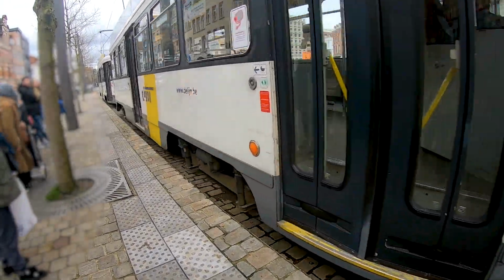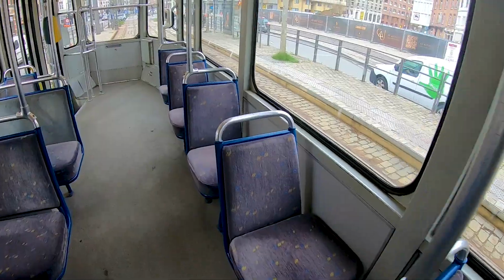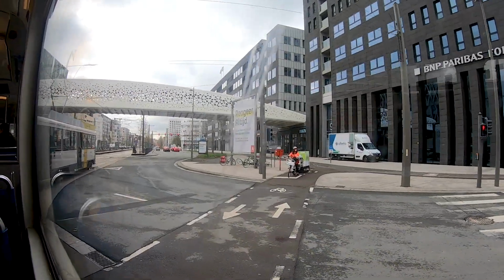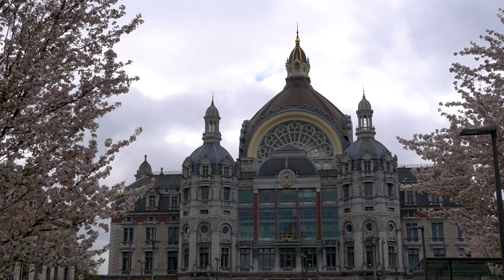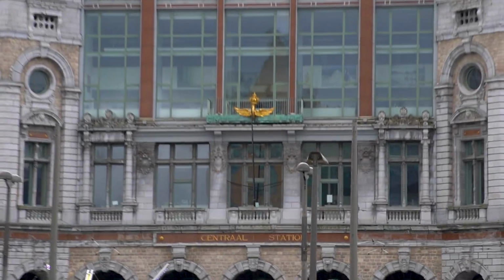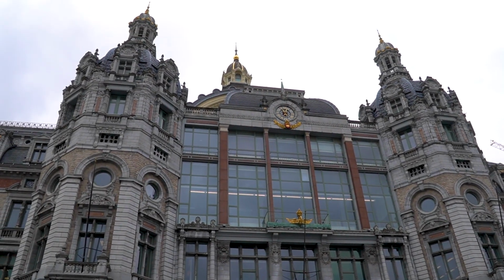With this old tram, we are now heading to the main station of Antwerp, because this is one of the main tourist attractions, not to leave the city, but just to see the station itself. Here you can see it, and as you can see, it is a very beautiful station. It's also called a cathedral, the railway cathedral, and the interior is even more spectacular than the exterior.